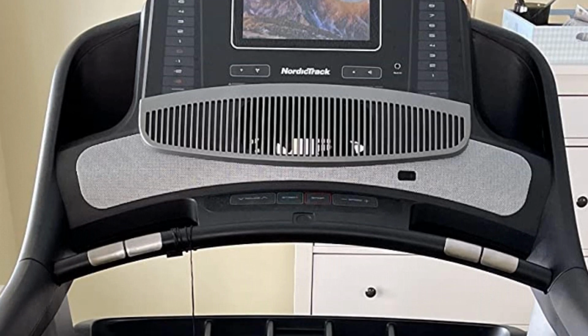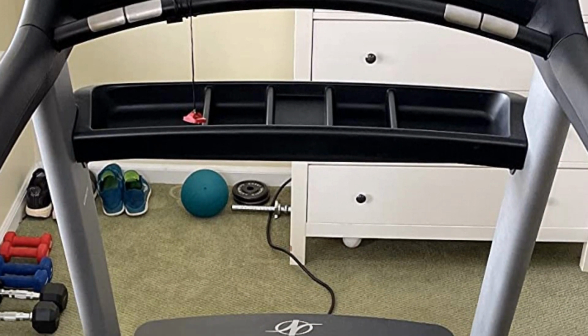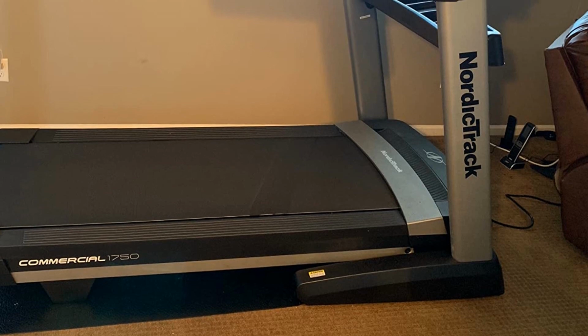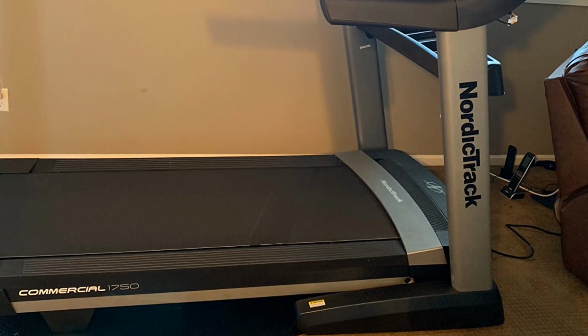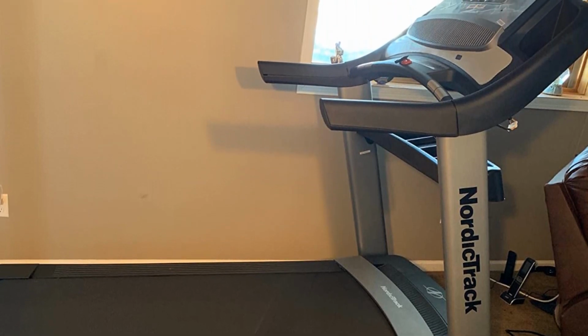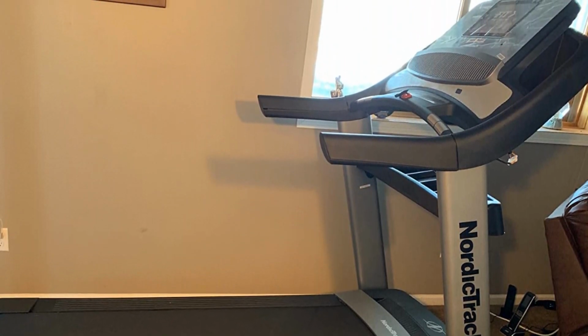This unit also sports a 10-inch HD iFit-enabled touchscreen with a free 30-day iFit membership included for interactive training and stats tracking. If entertainment is needed to keep you moving on the workout, it has built-in speakers and Bluetooth audio for you to listen to all your favorite workout playlists. The Bluetooth feature can also be used in conjunction with heart rate monitors.